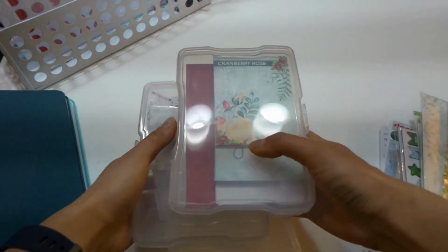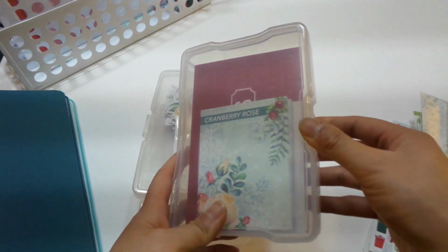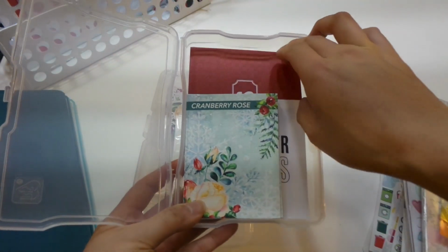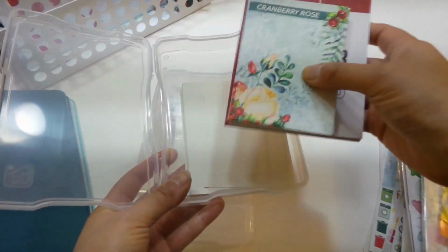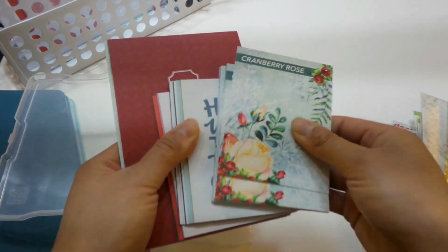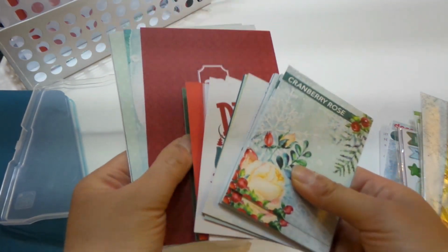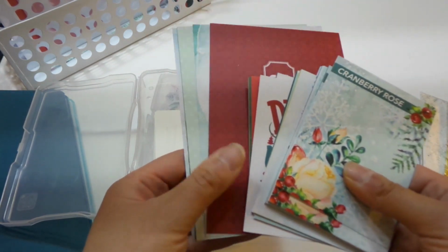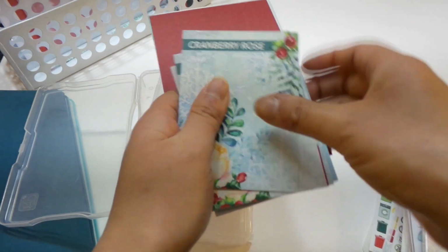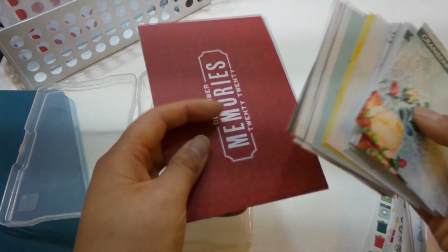So I've also divided my kit up into these plastic containers. These are from Michaels, and they are used to store 4x6 photos, but of course I use them to store other things too. So these are the pocket cards that we got in the Coco Daisy memory keeping kit, the pocket memory keeping kit. Some of these are also from the planner add-on.